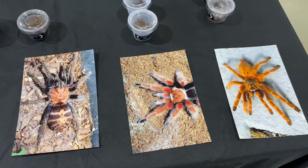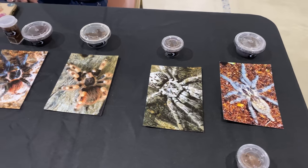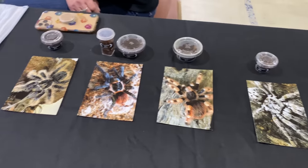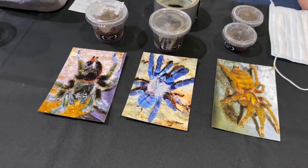I like how they have that. Because otherwise, I'm not a spider person, but I don't know what I'm looking at. But it's cool looking at the pictures. Kind of see what they're going to be, I guess. It's pretty cool.